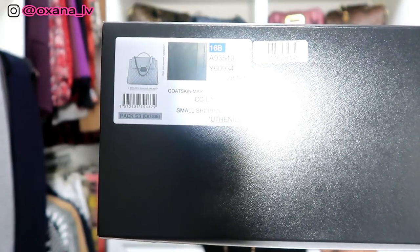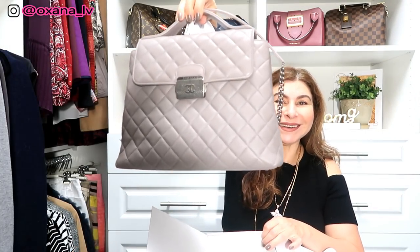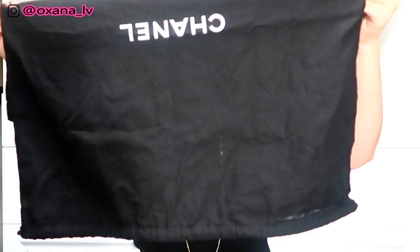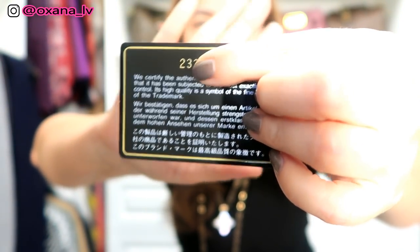And here is the style, if any of you might be interested. An unusual style. I don't see this style quite often, so that's actually what attracts me to it. It comes with the care booklet from Chanel, obviously the actual original Chanel box. It also comes with the original Chanel dust bag, and a 23 number authenticity code, so that's what it comes with. Pretty much this bag comes with the full package.